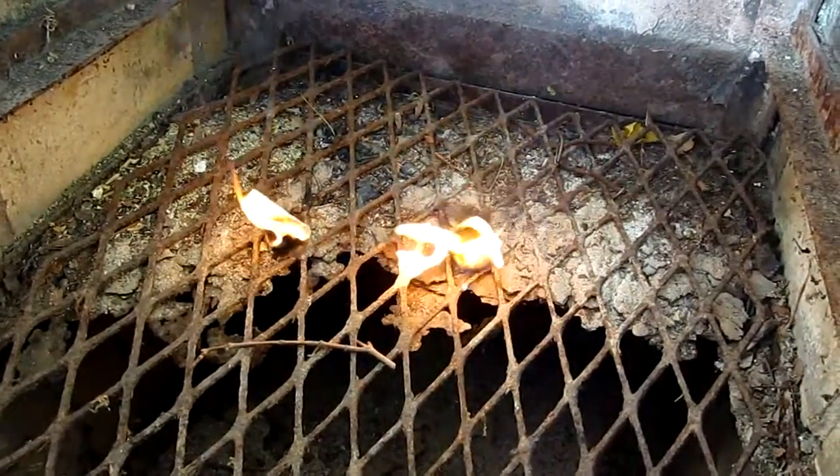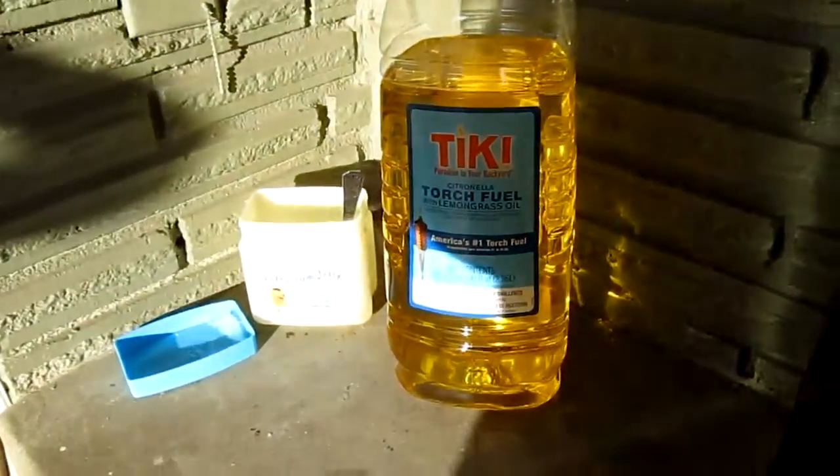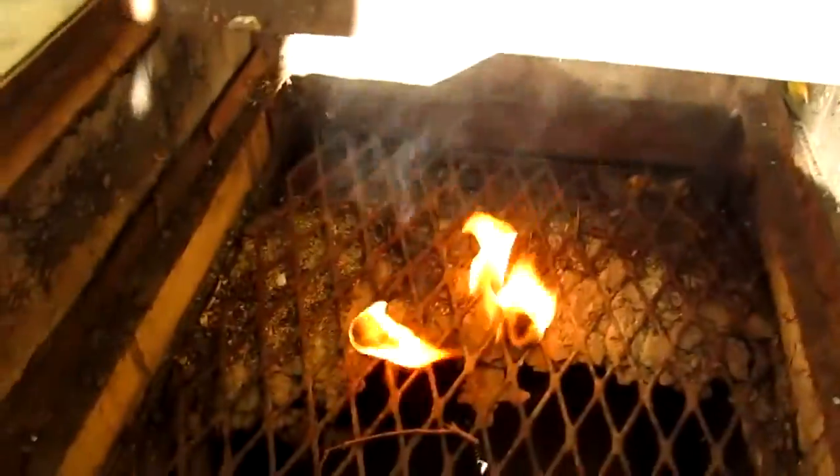Is it worth losing multiple uses from having a petroleum jelly-based product right there to go over to a tiki fuel? I don't know, you tell me.